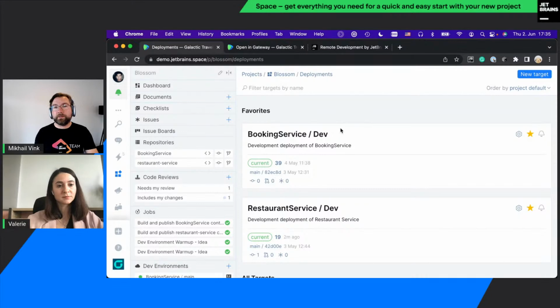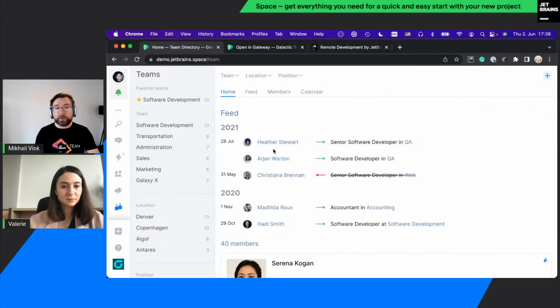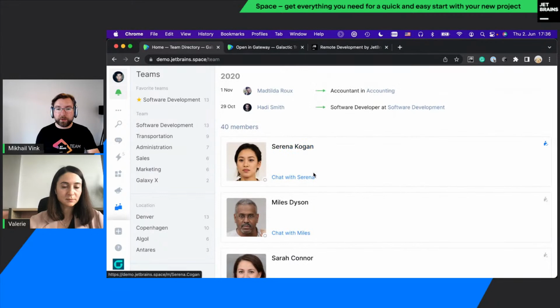And that's why we have a lot of things which relate not only to your developer pipeline, but also to how you operate as a team. So for example, the first thing your new employees would probably start exploring when they join the new company is your team directory. So the team directory is information about all the people on the team.